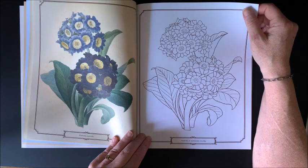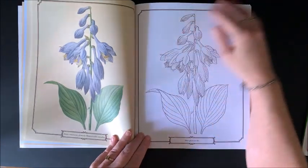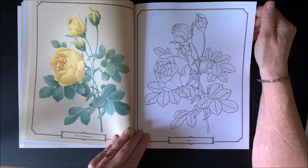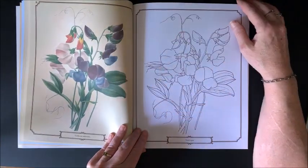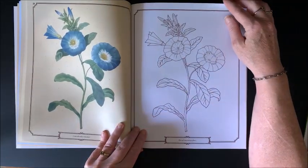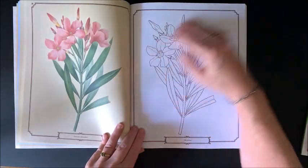Auricula or mountain cowslip. Tulip tree or yellow poplar. Blue plantain lily. Oh, I've seen those already. Didn't know that's what they were called. Sulfur rose. Oh, that is gorgeous. Love yellow roses. Sweet peas. Look at all the different colors in there. Dwarf morning glory. Love morning glories too. Yeah, I'd never be able to replicate that, but it would be fun trying, wouldn't it?